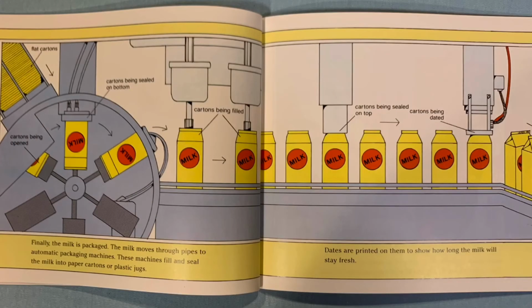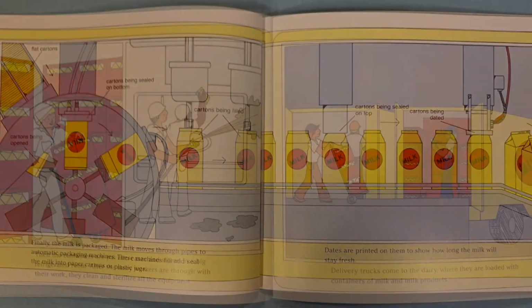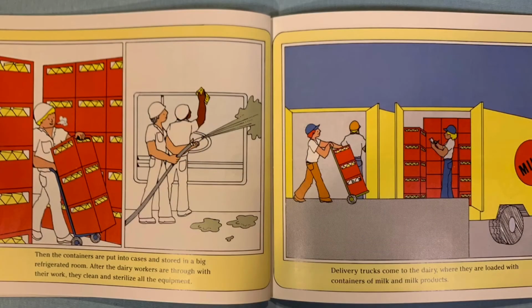Finally, the milk is packaged. The milk moves through pipes to automatic packaging machines. These machines fill and seal the milk into paper cartons or plastic jugs. Dates are printed on them to show how long the milk will stay fresh. Then the containers are put into cases and stored in a big refrigerated room.